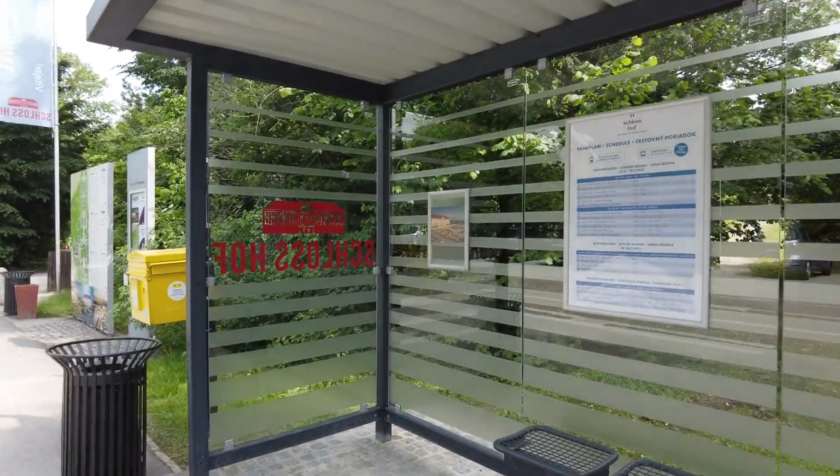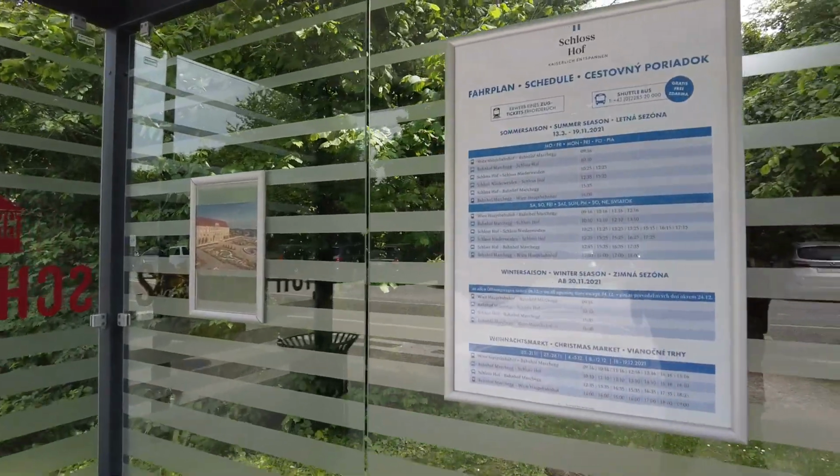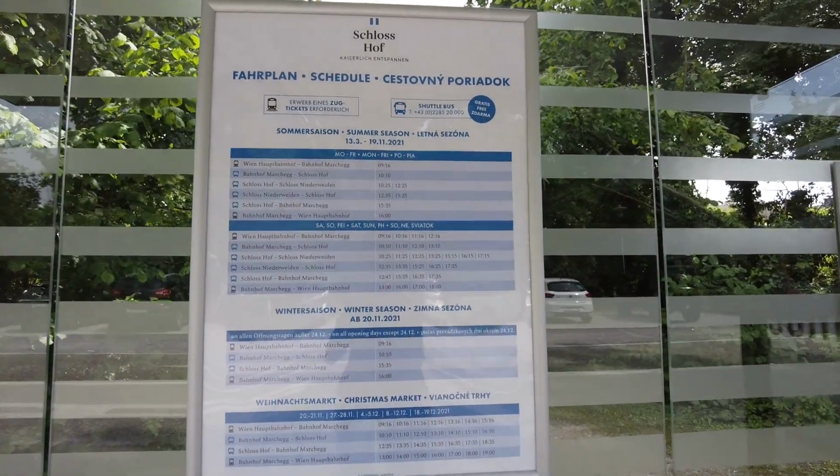One more thing, make sure you tell the driver what time you will be back at Marchegg station. He will make sure you will get seats in the van on your way back.